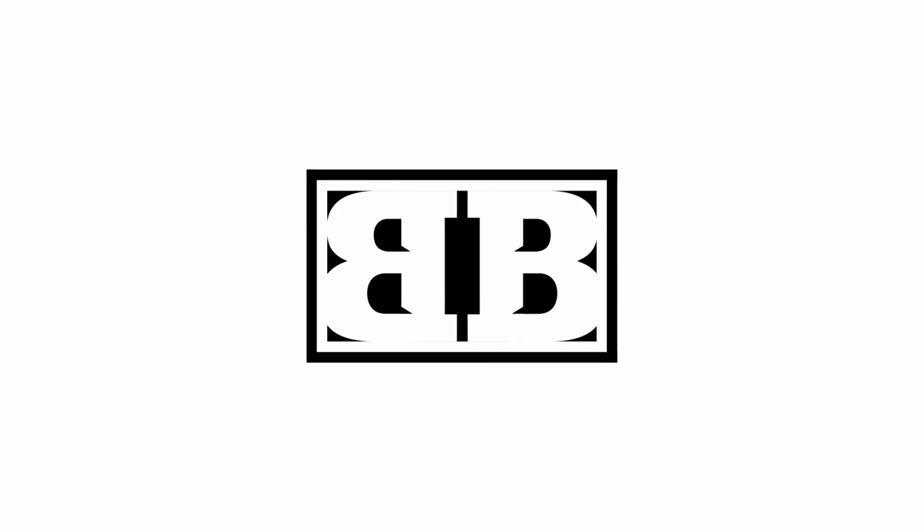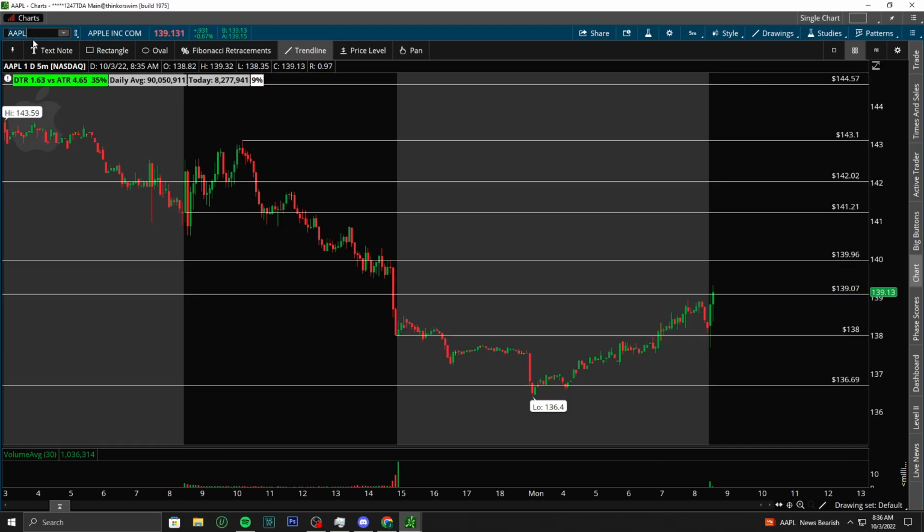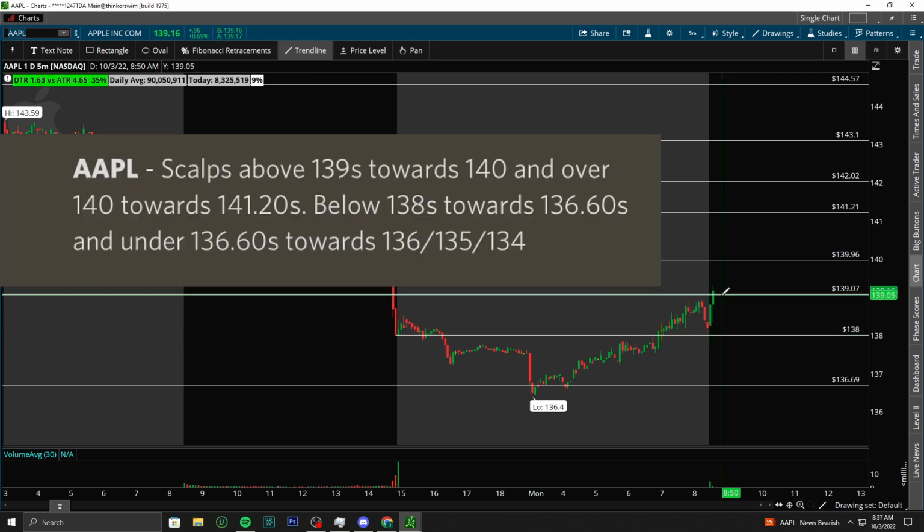Is still booming. I pull up so I can pull no more. Apple, they're already holding a really good level here at 138, and they're trying to push the next level at 139. So if they push this, expect basically every dollar out.